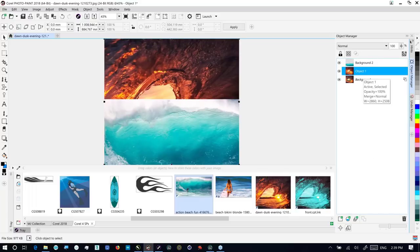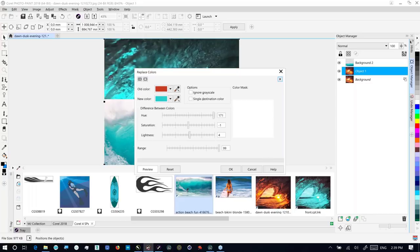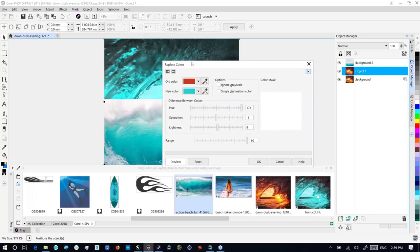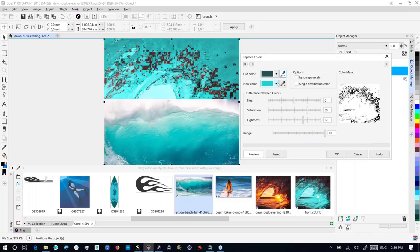So there's my duplicate. The reason I do this is just to give myself the ability to change my mind. Then I'm going to choose from the adjust menu in Photo Paint, replace colors. And of course it remembers what I did the last time. So there you can see I've kind of got a hit. Basically what I did, just for your benefit, is I chose the color and then I went in and chose the azure from here and it's kind of remembered all of that.